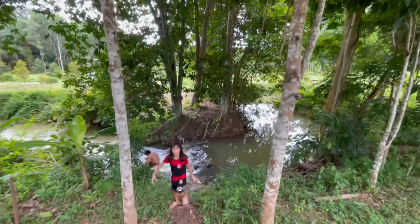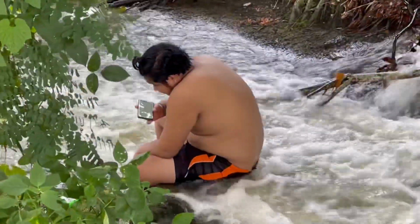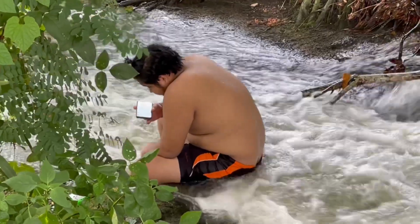So look, there's the river in the daytime. There's a chap down there in the river on his phone. I wasn't expecting to see that. Fair enough. He's having a good time, I guess.